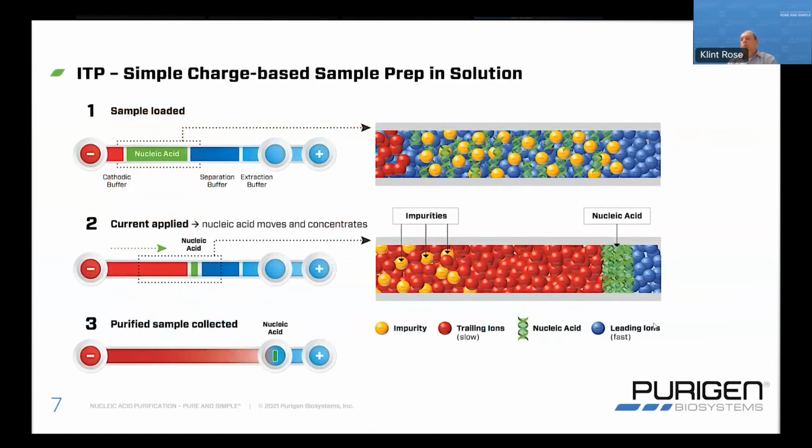So let me dive a little bit deeper over the next couple slides to just explain ITP to you. The way that ITP works is it is primarily based on two buffer systems and really just two ions. The first is what I show you in the blue. These ions are what we call leading ions. These are just fast ions that we've selected, and we want them to be faster than nucleic acid. And I can tell you, nature sort of selects that for us because chloride is our primary fast ion, and it comes with all the biology. So it's a very nice, easy choice for us.